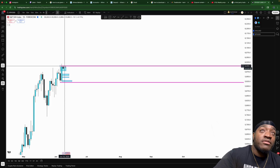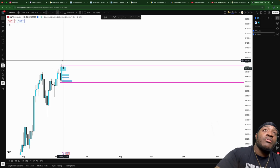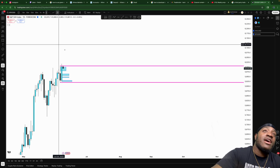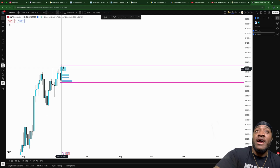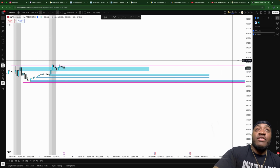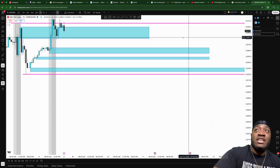It needs to break above this pink line right here, and then it will make a new higher high. Body candle close above it, and then we will make a new higher high. So as of right now, this could just be a wick pullback for the daily new candle to keep buying, right? That's on the daily.